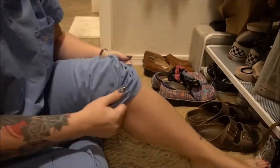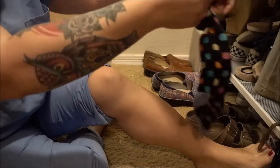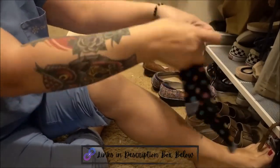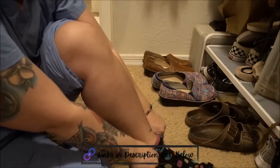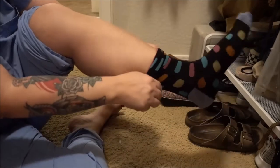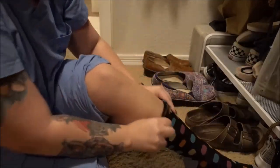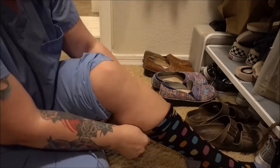That is the worst transition ever. So now I'm gonna put on my compression socks. The trick to putting on compression socks is rolling the sock all the way down to the foot part, inserting your foot, and then pulling the sock up onto your leg. Took many, many years of trial and error, and this is the best method I have found to putting on my compression socks in the morning.